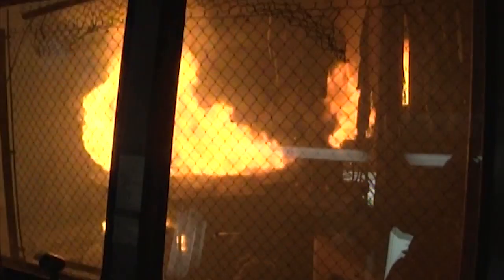Whoa! Oh my goodness, it looks like a volcano. You guys see this all the time. So it's no big deal for you guys, but... Every time. It takes about an hour to make a batch of steel, or a heat, as we call it. And so we do that about every hour.